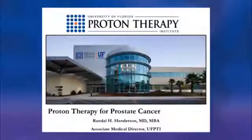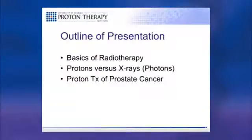I'd like to thank Dr. Kyler and Mr. Tatar for the invitation to speak at this very excellent conference. And today I'm going to be speaking about proton therapy for prostate cancer. I'll be dividing our discussion into a discussion of the basics of radiotherapy for those of you who do not have a radiotherapy background, a little bit about proton therapy versus X-rays, and the difference between those, and then the bulk of our time will be spent talking about proton therapy treatment of prostate cancer.